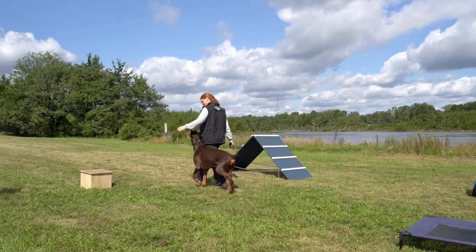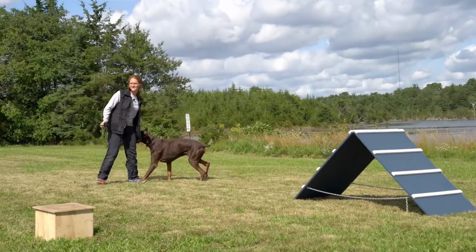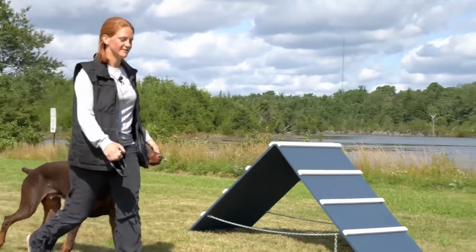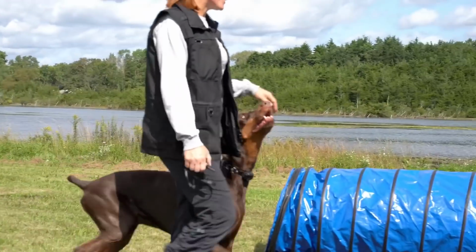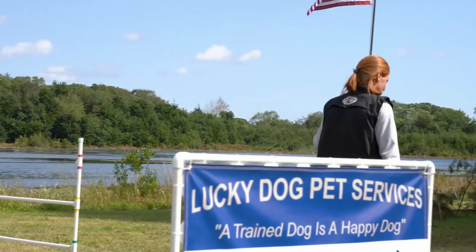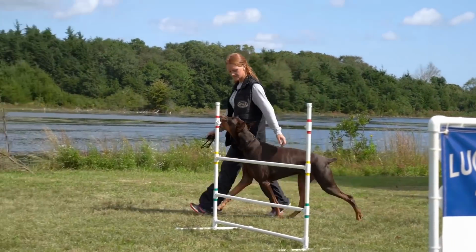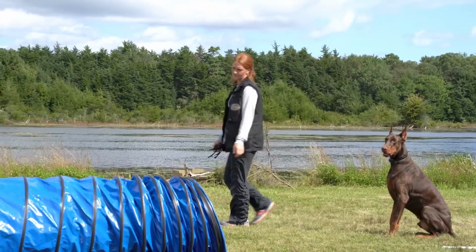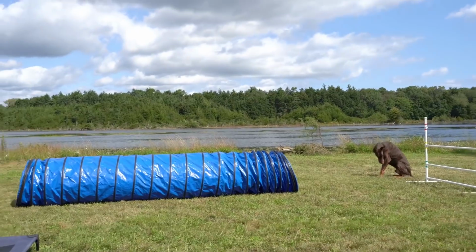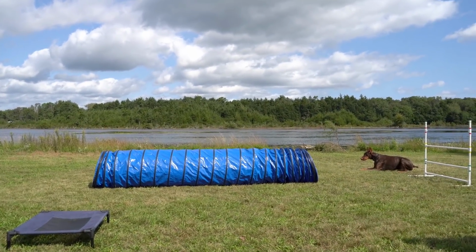Good boy, bud. Good job. Yesterday, Saxon decided he wanted to roll around in the grass and scratch himself and be a goofball. No matter what he does out here today, I joke, I say I'm still going to go home, love him, feed him. Sit. Down. Stand.